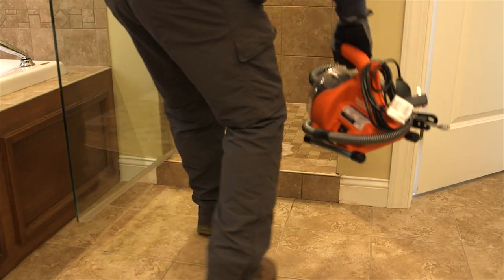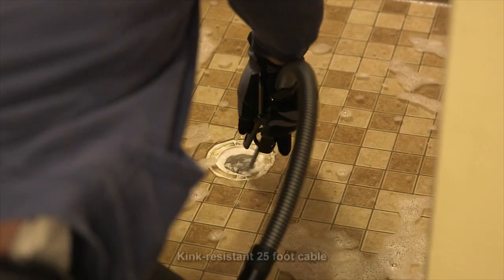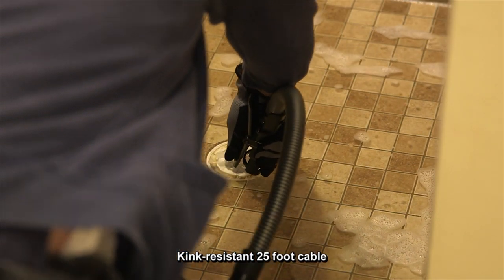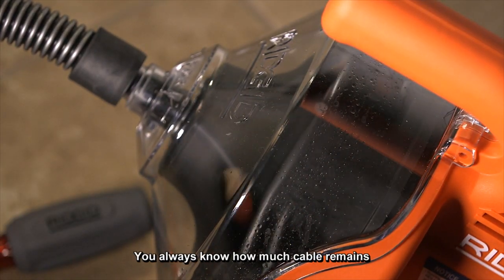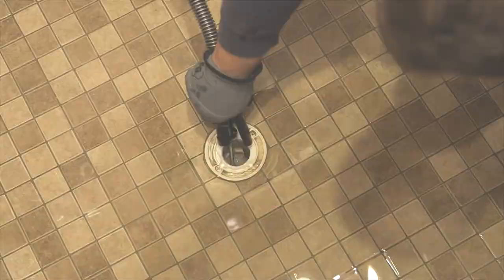Shower filled up with water? The RIDGID Power Clear drain cleaner gets the clog cleared quickly and easily. It features a strong, durable cable to reach and clear obstacles up to 25 feet down the line that are out of the reach of other drain cleaning solutions. To clear drains without taking over your weekend.